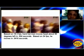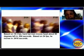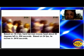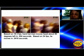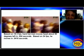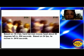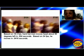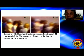Now, if you go on to the next slide, number 52, just look between when we zoom in on the hard hat man. Based on 18.3 frames per second, he's moved his head about 90 degrees left in only 0.054 seconds. If this were based on 24 frames per second, he would have moved in even less time, 0.041 seconds. This is extremely important, because we're seeing, within 2 frames, a lot of movement, much more movement than is physically possible for any human being.